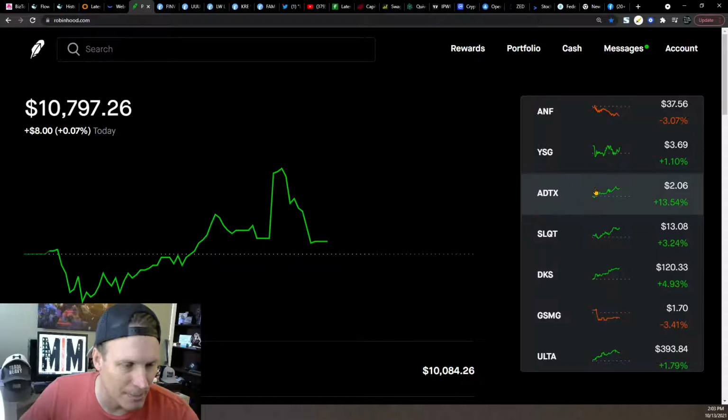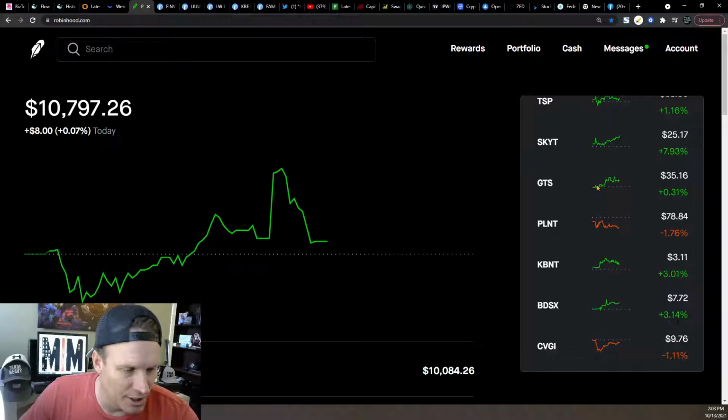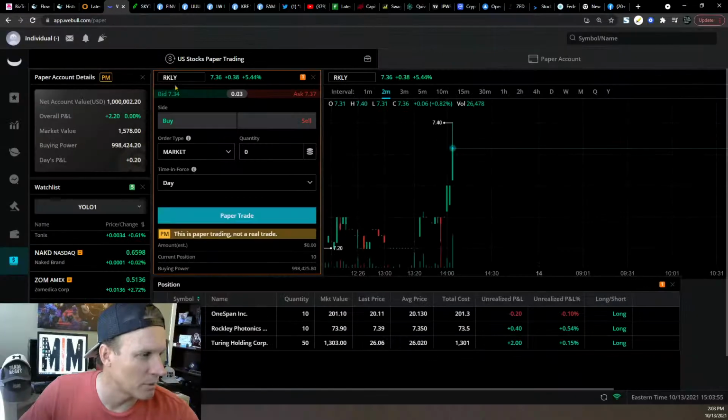ADTX up 13%. Looking for more. It did do a little bit of a pivot and a pullback. SKYT looks like it wants to run. Let's go with SKYT. We've seen it run before.